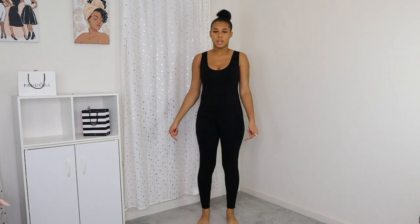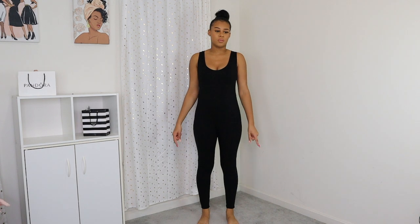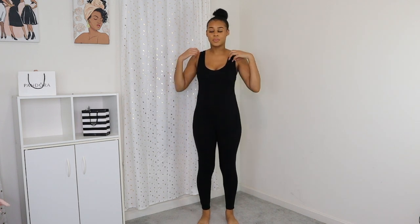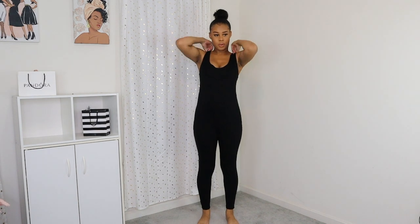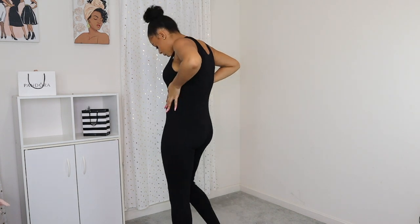Honestly, I wanted the leg to come down a little bit more on me, like all the way down to my ankle, but you know, like I said, tall girl problem. But I like the top. I have a bra on right now, so it makes my boobs look better. But yeah, it's just a basic black bodysuit.